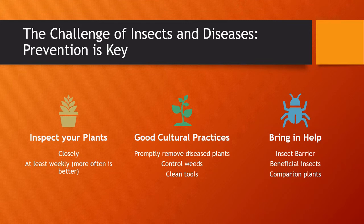You need to control your weeds in your garden and around your garden, and keep your tools clean. I tend to keep a spray bottle of rubbing alcohol that I use on pruners and things, just to keep from transferring one problem with one plant to any others that are currently healthy.